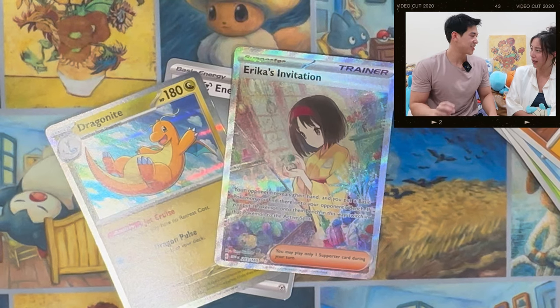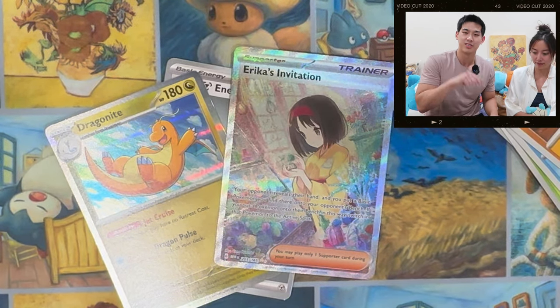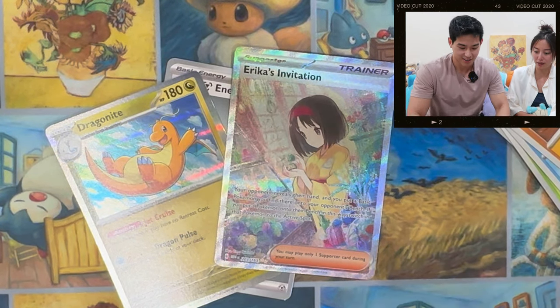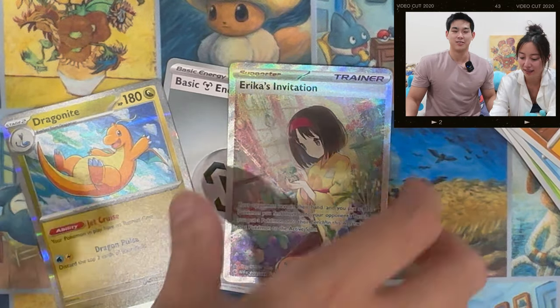We did get this one. Yes, we did get this. We got this exact same card and another in the UPC we just opened from the same supplier. This is crazy. This is insane. Oh my God. I just made an amazing discovery.